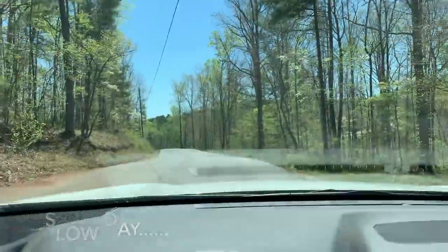There are caterpillars absolutely everywhere today. All over the road. But no snakes. Very few snakes, at least.